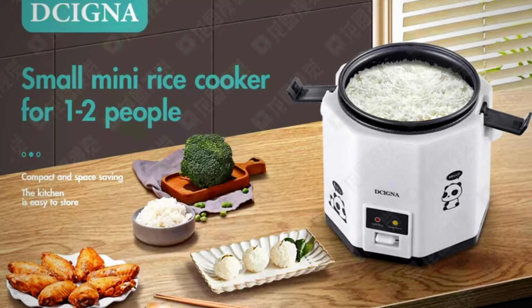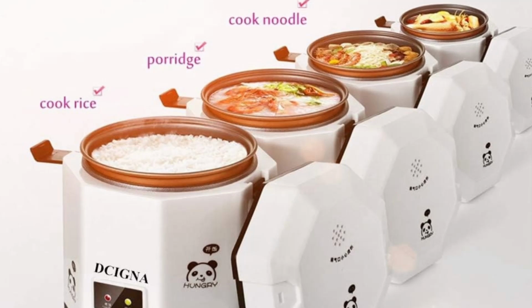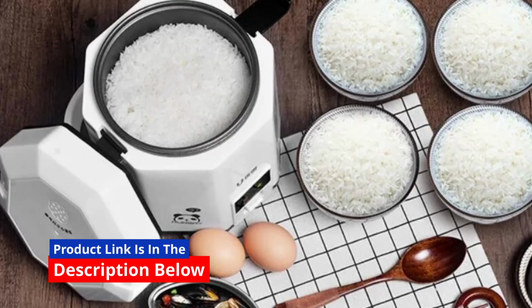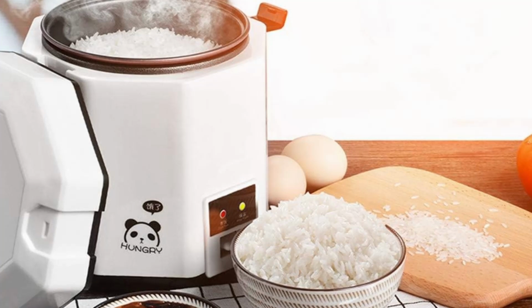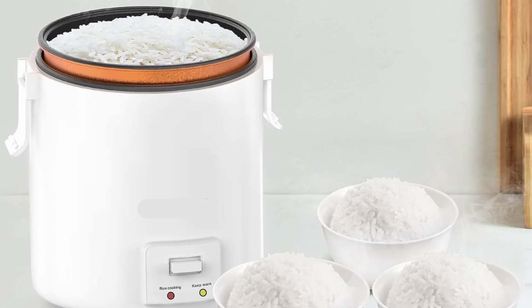With dimensions of 7.9 inches in height and 6.8 inches wide and a capacity of 1.2 liters, this mini rice cooker is the perfect fit for 1 to 2 people. It's compact and easy to carry with its comfortable handle. Whether you're in your first apartment, a small kitchen, a college dorm, or traveling in a camper or RV, this cooker is a must-have for quick, delicious meals.